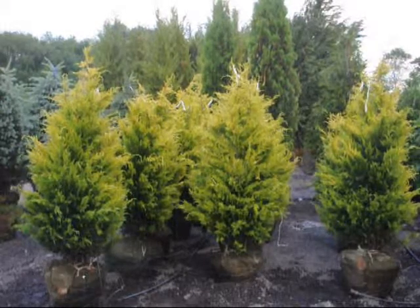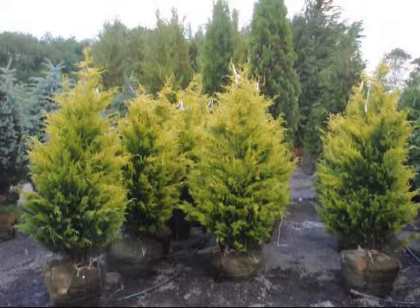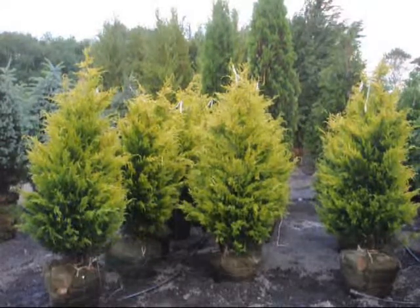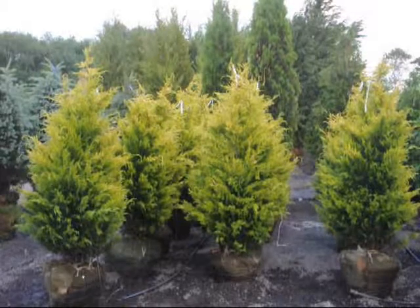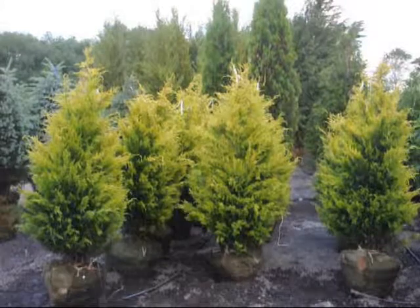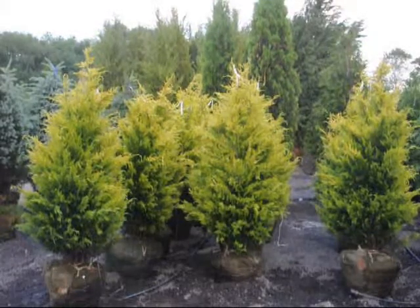This grows to about 25 to 35 feet. It grows like the Leyland Cypress, but just a smaller variety. It's easy to grow. It needs well-drained soil, moist but well-drained. It transplants well.